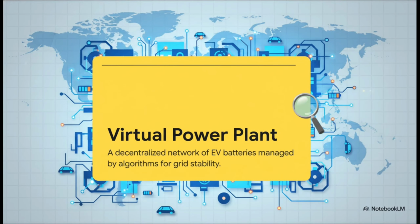Because of this, batteries have officially transformed from isolated consumer goods into what we call a virtual power plant, or a VPP. We're looking at a transversal macro-scale infrastructure now. A VPP is essentially this decentralized network of millions of electric vehicles and home battery systems, all woven together and managed in real time by algorithms to support the reliability of the grid. It's like a giant interconnected web of energy.